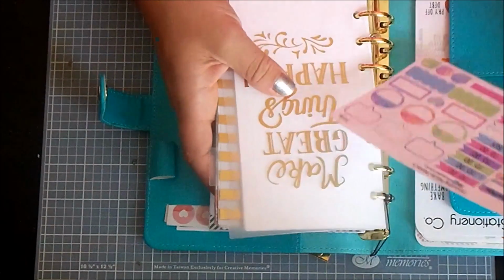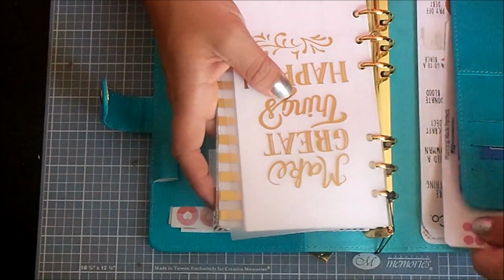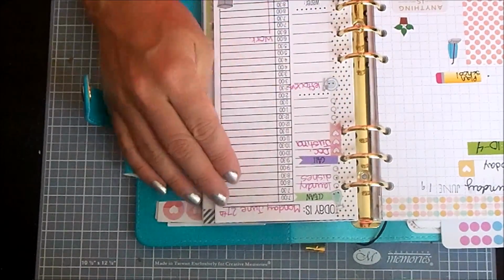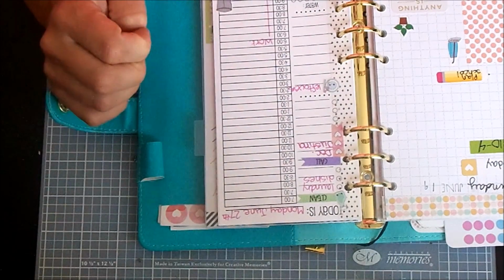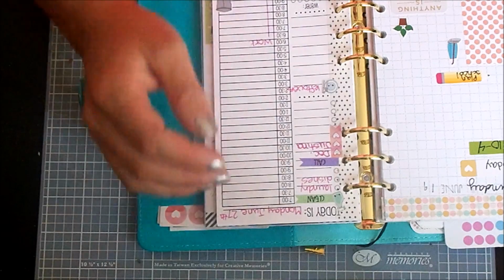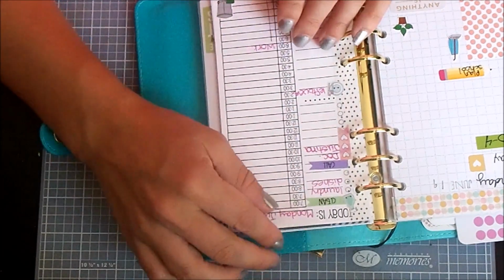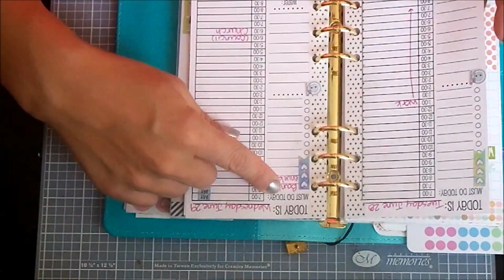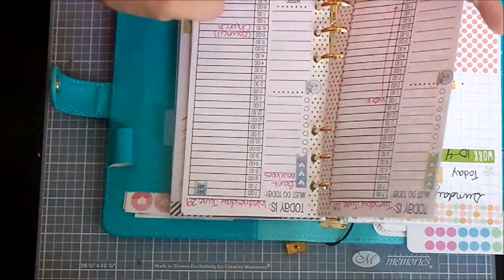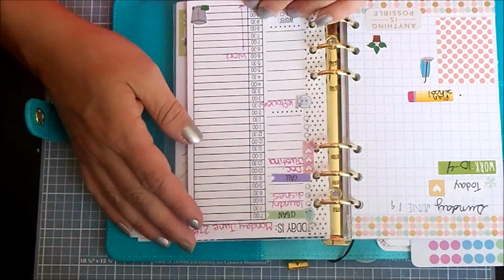So we'll see what I find, how it works for me this week and how it works for me this month. But I do like these inserts. I love the hourly, that I can see my whole day kind of written out like this. And then I have a section that says "must do today," and then this is blank, and then water, which is, I need to track my water. I need to be drinking more water.